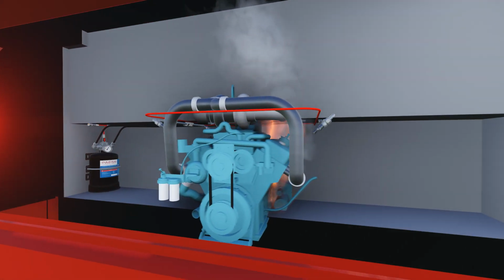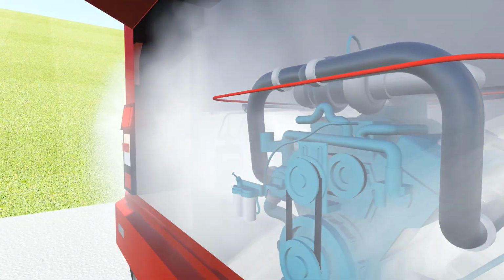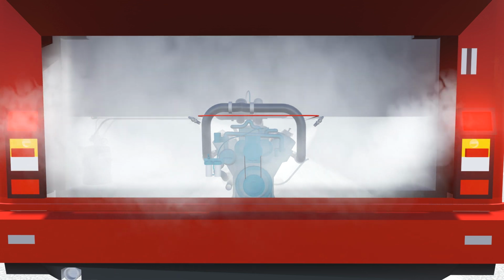When there is a fire or high ambient temperature, the detection tube will burst, releasing the pressure inside and opening the cylinder valve. The powder is then discharged through the discharge hoses, pipework and nozzles, extinguishing the fire.